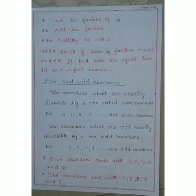Even numbers end with 0, 2, 4, 6 and 8. So, the last digit of even numbers is 0, 2, 4, 6 or 8. The odd numbers end with 1, 3, 5, 7 and 9.